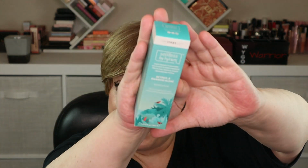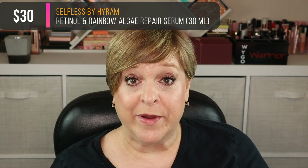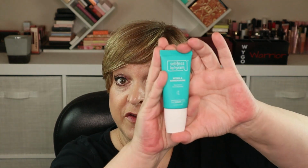All right, next item. We have a skincare item. This is from the Inky list. It is SELFLESS by HYRAM, and it's a retinol and rainbow algae repair serum. Again, normally I like to try and pick makeup products, but the selections were not the best. This, by the way, is very lightweight. How many mLs are in this? Okay, it's standard 30 ml. Seems a little smaller for some reason.